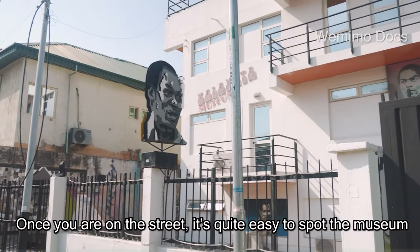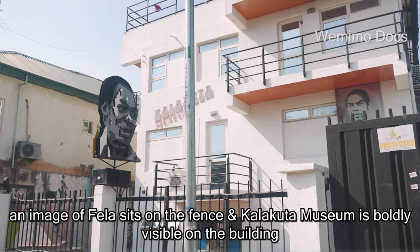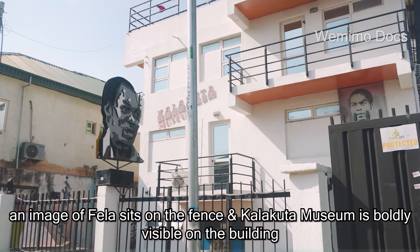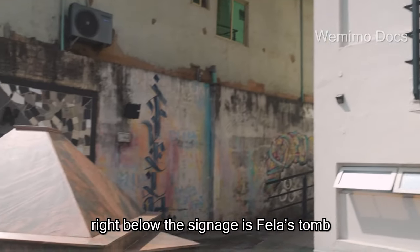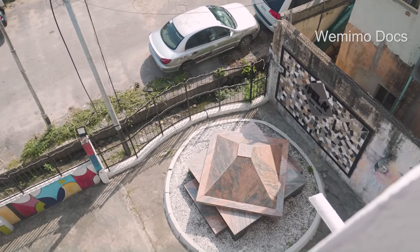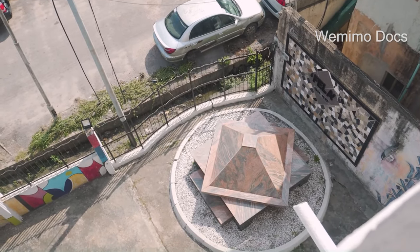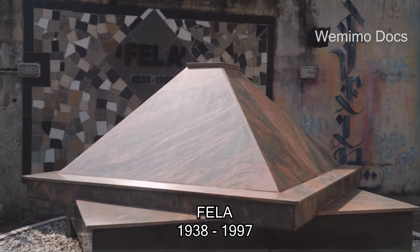Once you're on the street, it's quite easy to spot the museum. An image of Fela sits on the fence, and Kalakuta Museum is boldly visible on the building. Right below the signage is Fela's tomb. Fela, 1938 to 1997.